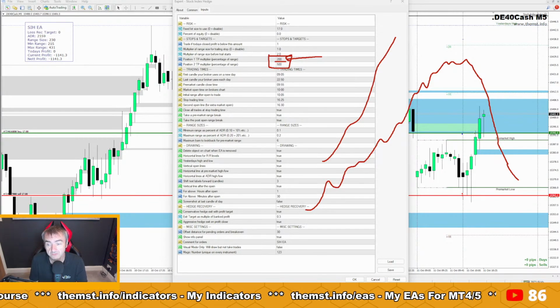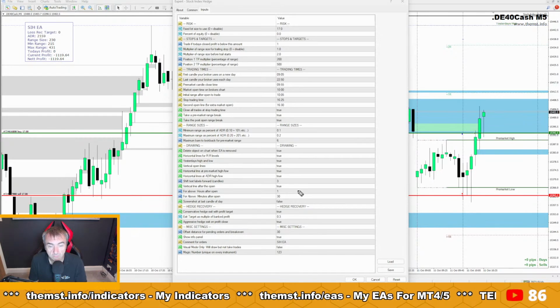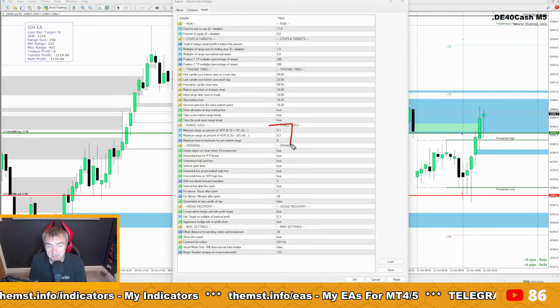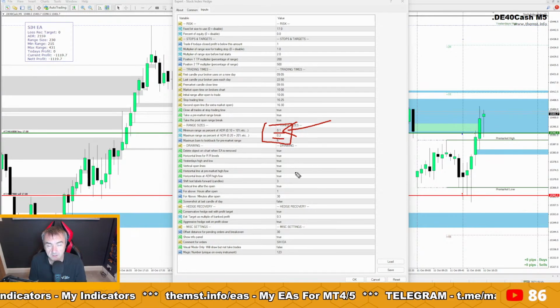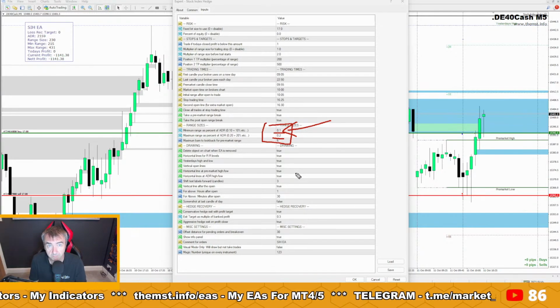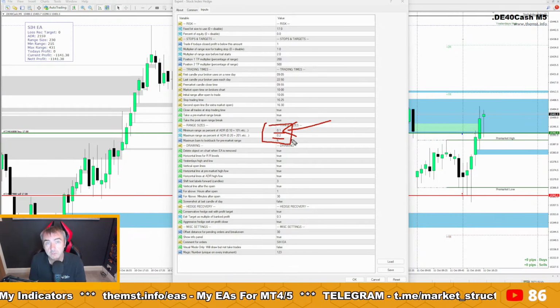And obviously it depends on news and all sorts of other stuff, but there's not a lot to optimize in here, really. The ranges you can play around with, but I have done a lot of analysis on these ranges, and that is what I've come out with as the profitable way to trade it because of the risk reward.